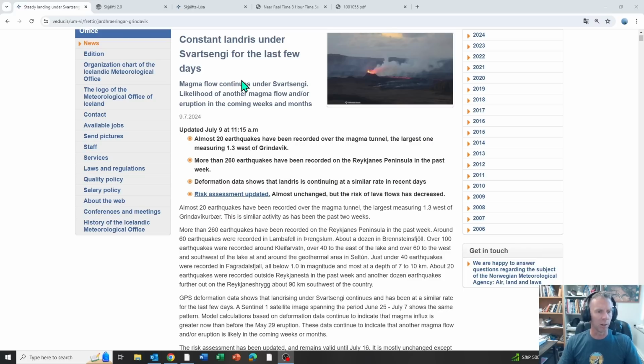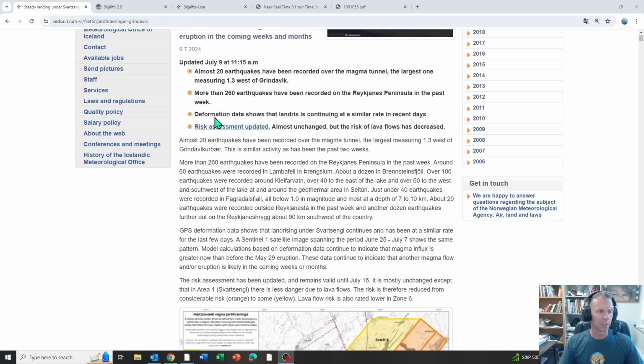How long that will take and exactly when that might occur can be extrapolated and forecast to some degree. But we're probably looking at several weeks, probably end of July, maybe sometime into August, until we see something that might be a little bit more imminent.